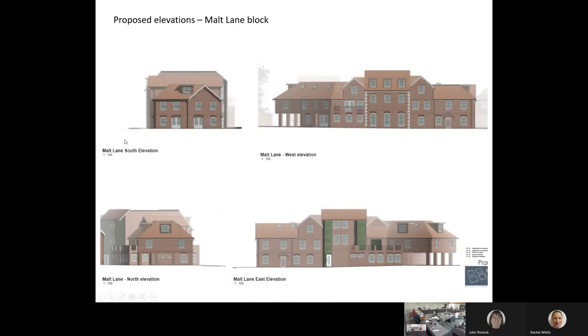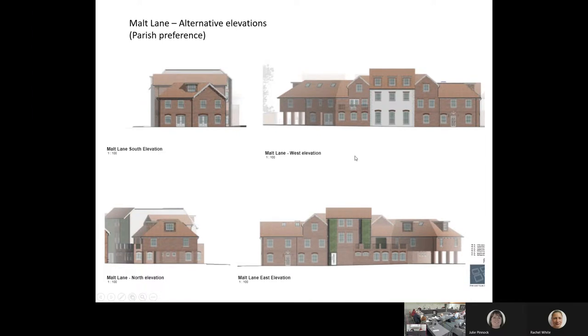So in terms of elevations, the Malt Lane elevation has potentially the tallest building out of all of the properties there, but they have scaled it down. The applicants have been talking to the parish council and various other local bodies and have produced a variety of elevational treatments within the same format of building. Some of these are set forward as potential alternatives, and for example, this is the parish preference for the Malt Lane frontage, so it has an element of render to it as opposed to all brickwork.